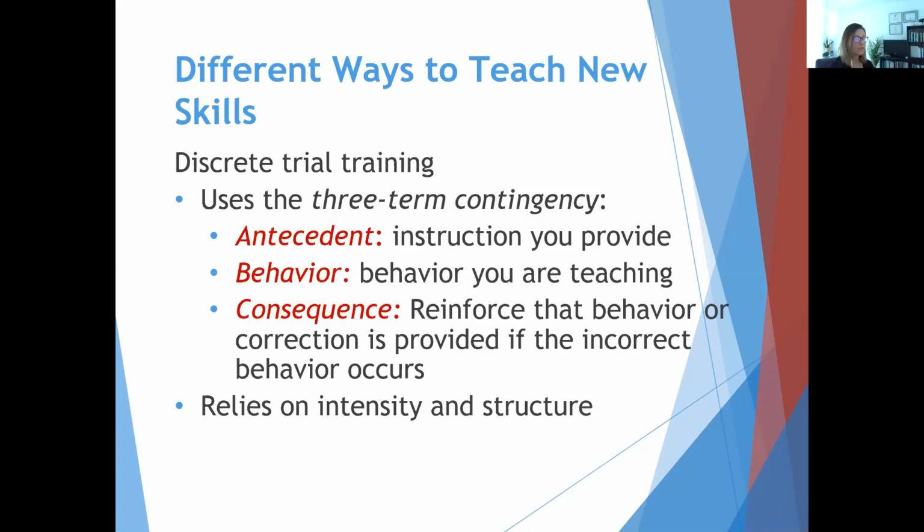And so one of the ways, as I mentioned earlier, that you can train a new behavior within a skill set is called discrete trial training. And some of you may have heard about this. It's definitely not a new strategy. It was pioneered by an amazing researcher, Ivan Lovaas, who designed the Lovaas method that is still used today, even though it was created many years ago.